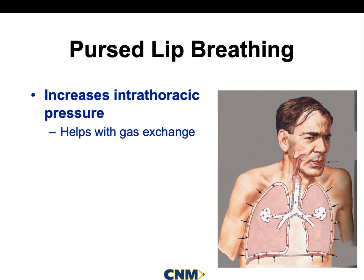pursed lip breathing, again, they're trying to increase that intrathoracic pressure. Okay, so they are kind of trying to develop their own back pressure in order to help with the actual gas exchange. And they breathe in normally, and then they kind of purse their lips together and breathe out through a really small hole as pursed lip breathing in order to try to maintain that back pressure to help with actual gas exchange at the alveoli level.